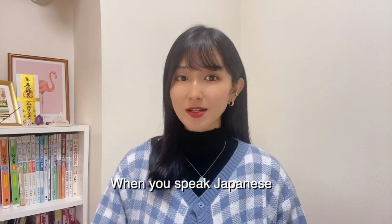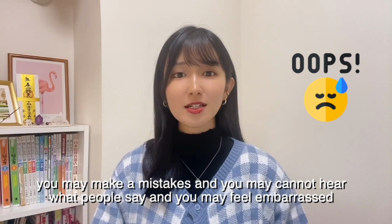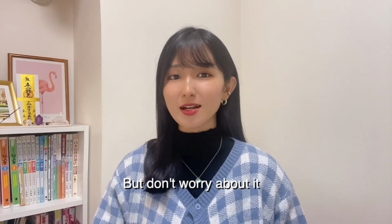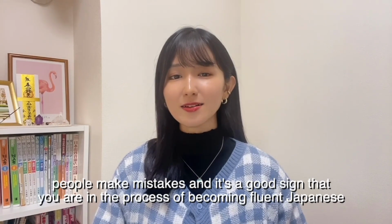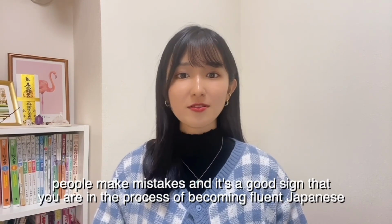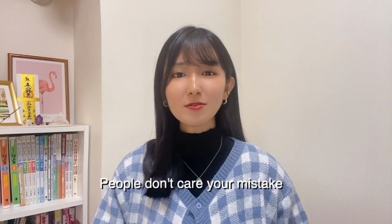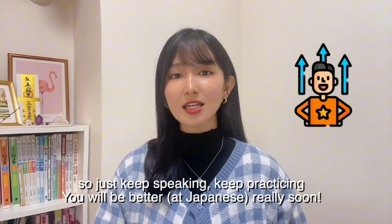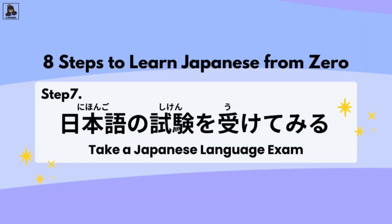When you speak Japanese, you may make a mistake, you may not be able to hear what people say, and you may feel embarrassed, but don't worry about it. People make mistakes, and it's a good sign that you are in the process of becoming fluent in Japanese. People don't care about your mistakes, so just keep speaking, keep practicing, and you will get better really soon.